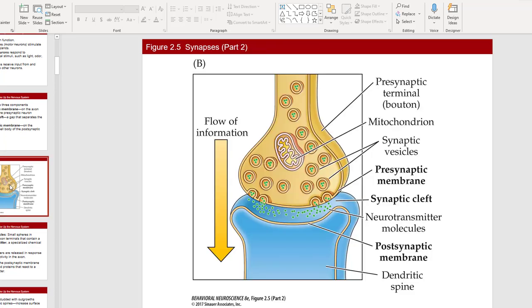I have a picture here. So here we have the presynaptic membrane. This is an axon terminal. Here we have the synapse, the gap in between, and then you have the postsynaptic membrane. So on the other side of the synapse, you have what could be a dendrite. This is a dendritic spine in this picture, or it could possibly be a receptor on a cell body as well.